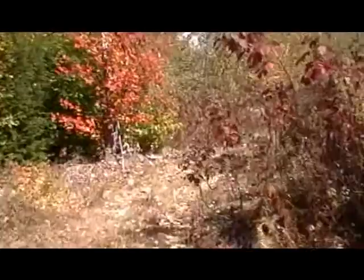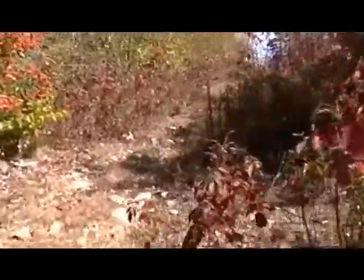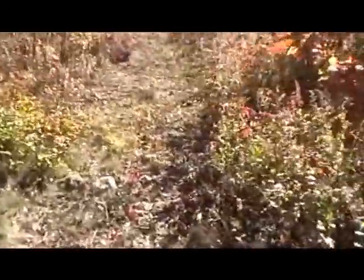And along this embankment, I carved out a flat area. And basically, I'm going to come right back out to the garage. Other trails feed off this. As you can see, that's pretty steep off the side here.